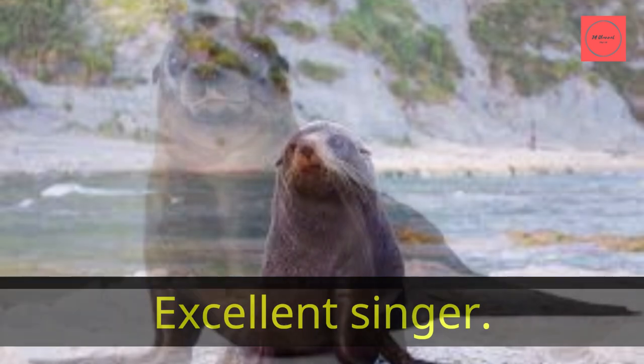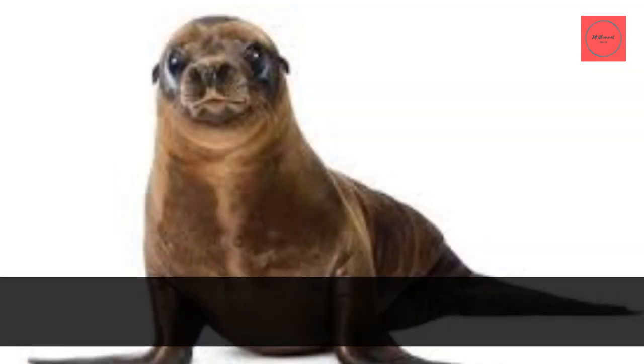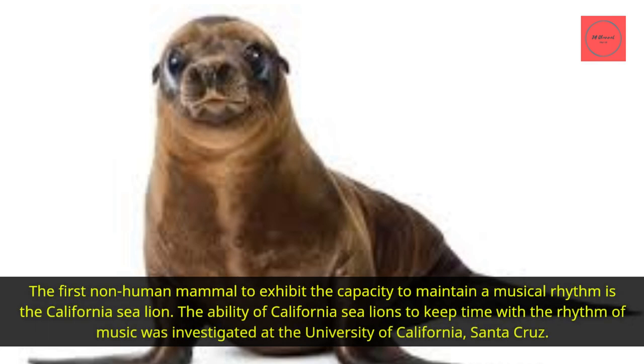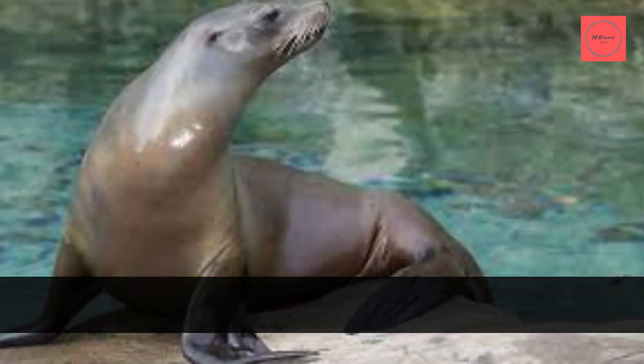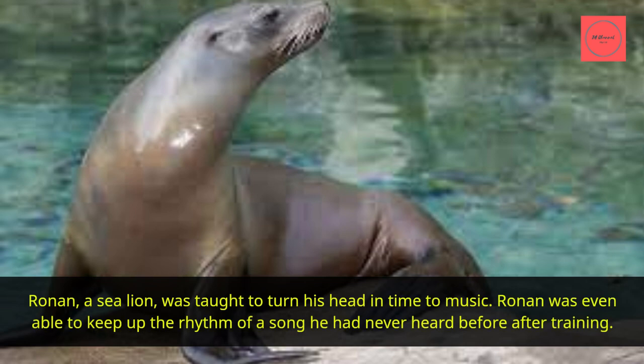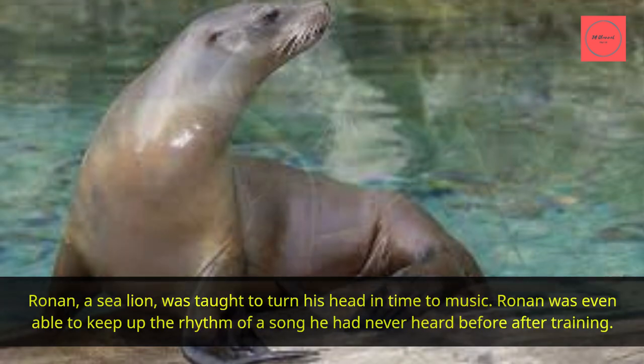Excellent singer. The first non-human mammal to exhibit the capacity to maintain a musical rhythm is the California sea lion. The ability of California sea lions to keep time with the rhythm of music was investigated at the University of California, Santa Cruz. Ronan, a sea lion, was taught to turn his head in time to music. Ronan was even able to keep up the rhythm of a song he had never heard before after training.